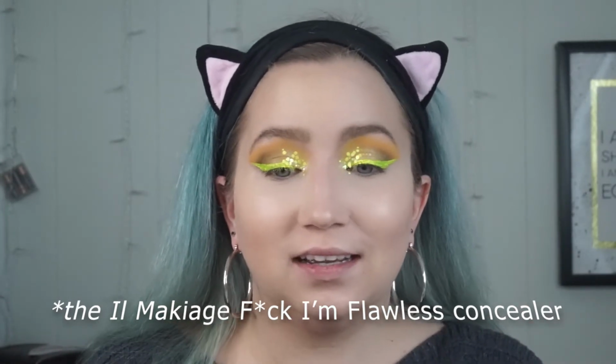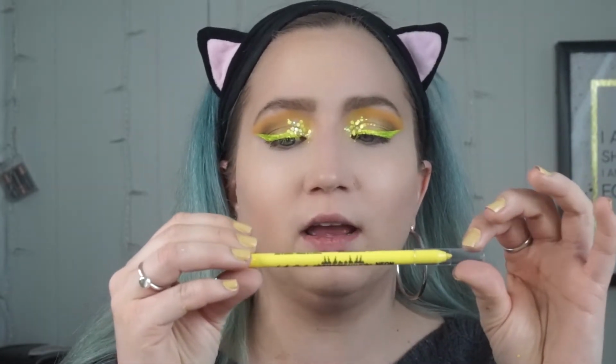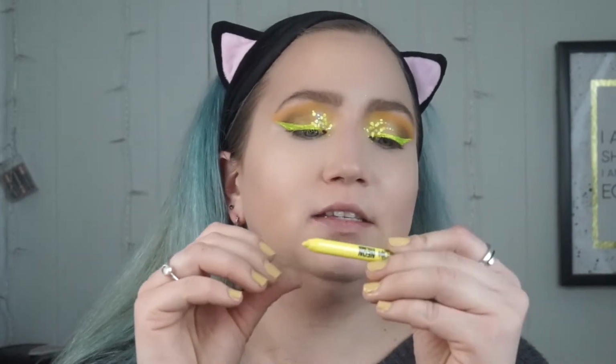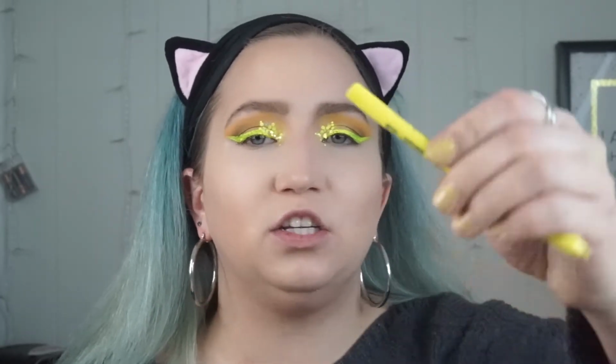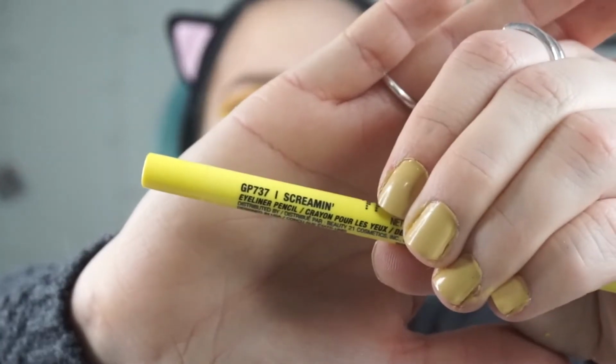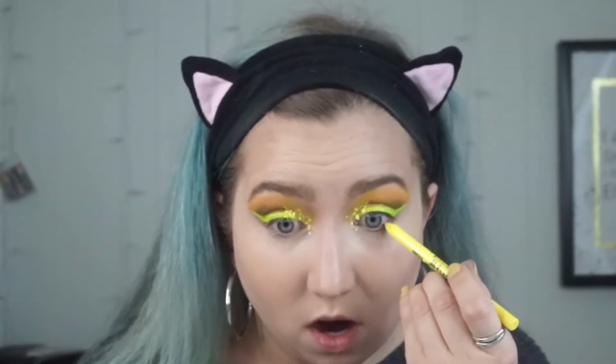I'm just gonna take a pencil liner from LA Girl. This is the neon eyeliner, Shockwave, in Screamin' or Ice Screamin'. Is it Ice Screamin' or Screamin'? You tell me. Look at that. Do you see the eye? I don't know. But see, I did my nails to match today. I was going all out.